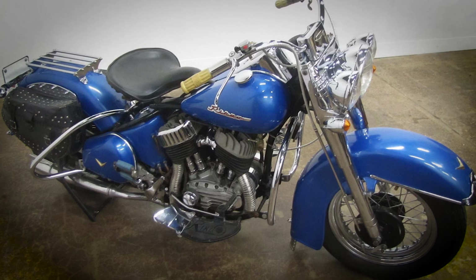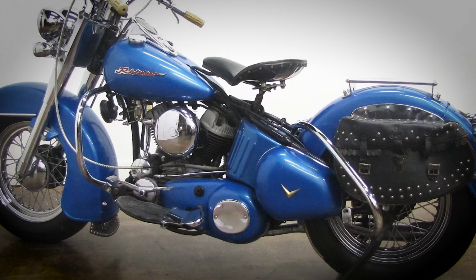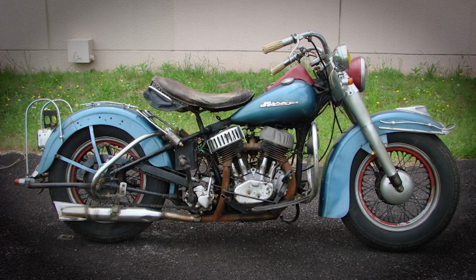So the next time you see a vintage motorcycle that looks like a Harley, but there's just something weird about it, take a second look. It might just be a Rikuo, the Japanese king of the road that took the scenic route through history.